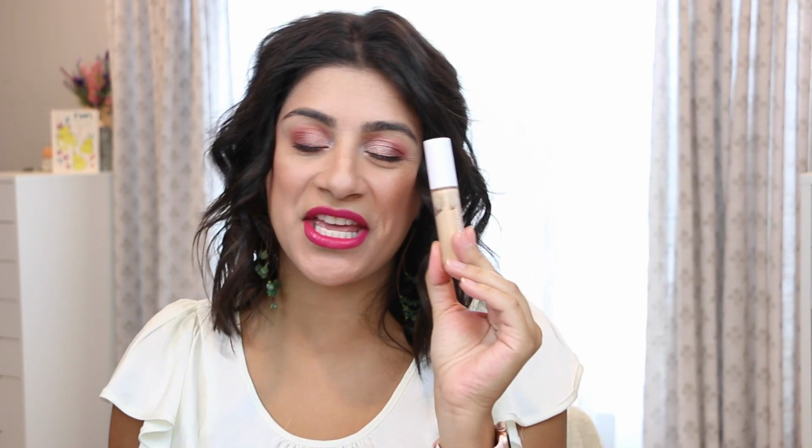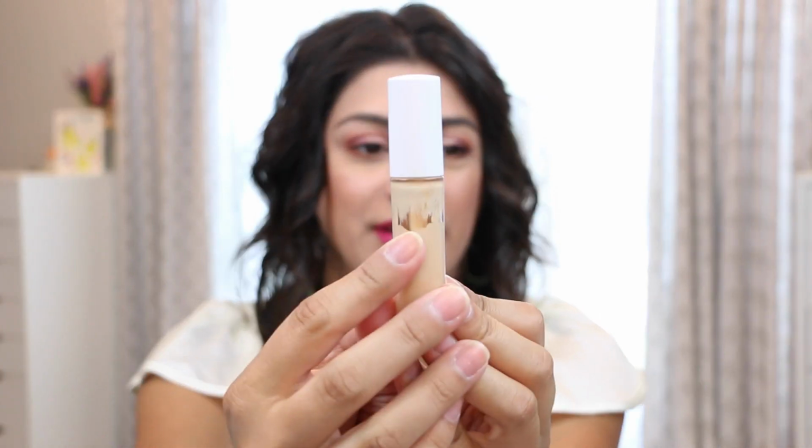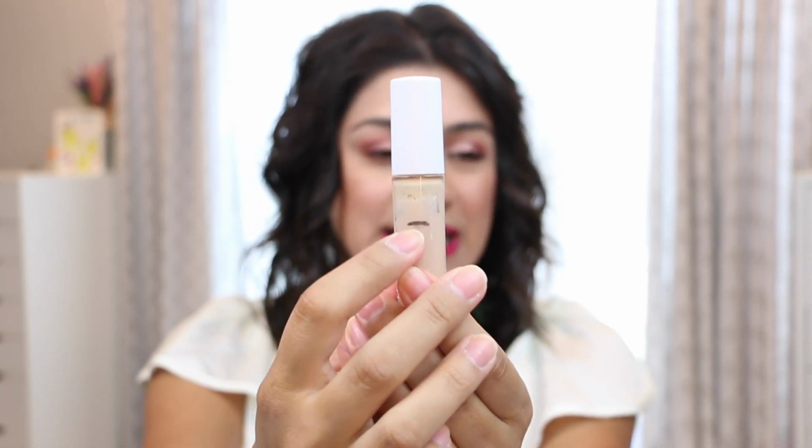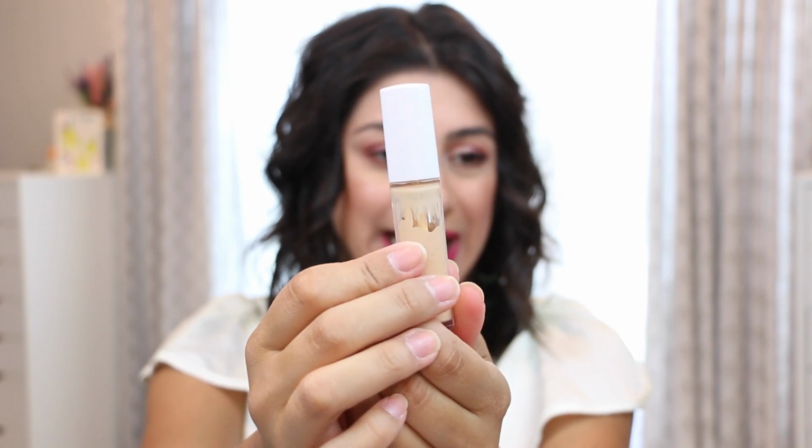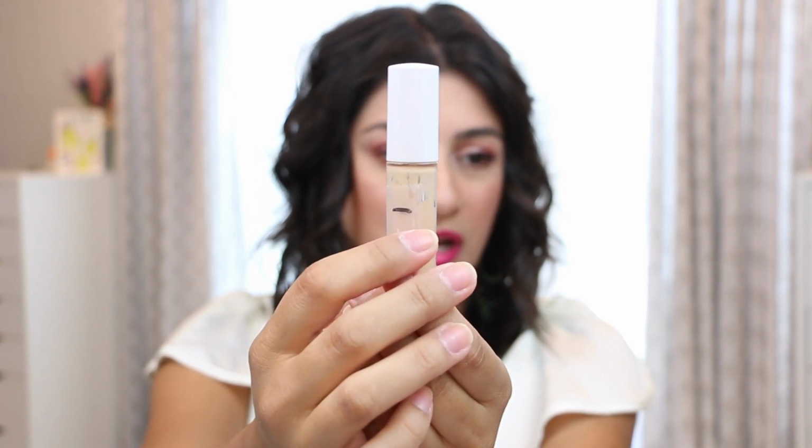My e.l.f. concealer. So this concealer is interesting because I weighed it last month and it was 30 grams. I weighed it today, it's 30 grams. So you can clearly see how much I've used out of it. Can you see how much? So what I did is I actually marked how much I've used. This was brand new when I brought it in, and I've used that much of it so far.